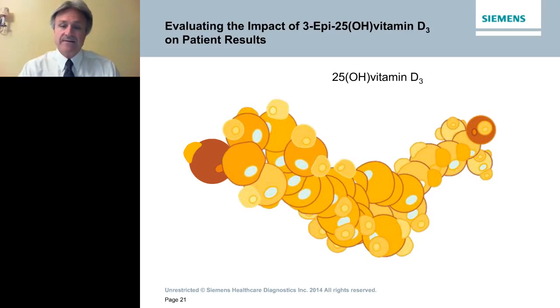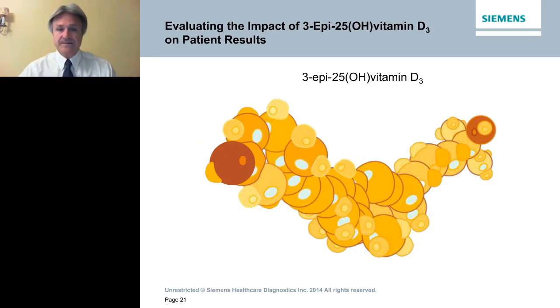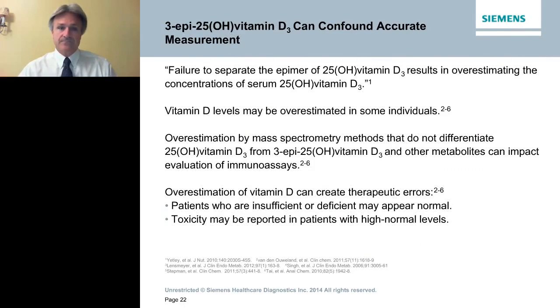The 3-epimer is not in very high concentrations in normal human serum, but there are some disease states that cause an overproduction of the 3-epi form of vitamin D3. That's the optical isomer in the cartoon. So again, the failure to separate the 3-epimer can cause an overestimation of the total vitamin D3 in the human serum sample. Overestimating by mass spec that do not differentiate them, as I said a few minutes ago.